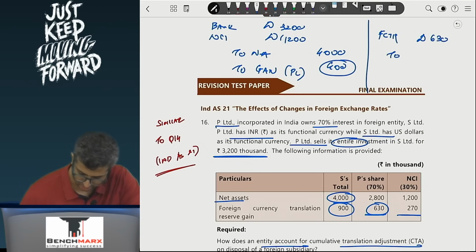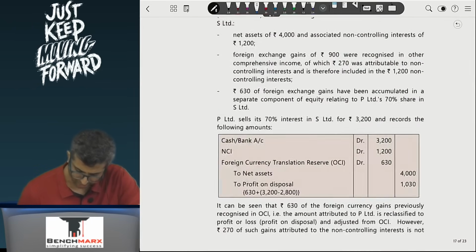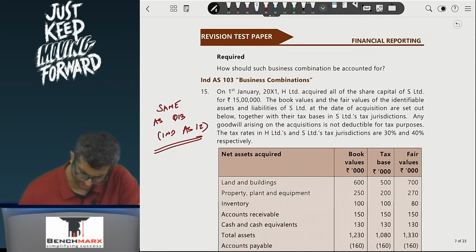And as a result, over here, this will be to profit and loss 630, and hence a total of 1030, I believe, will go into the profit and loss account. 1030 in total will go to the profit and loss account. Question number 16 for you. Then you have question number 15.